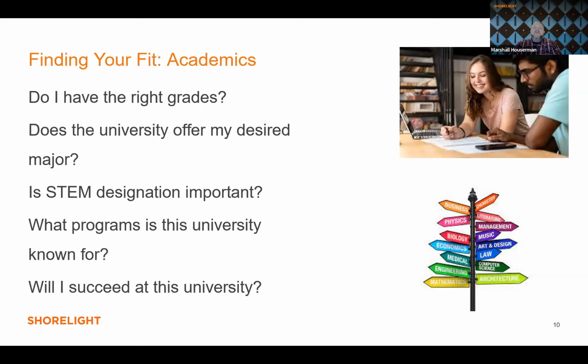Think about what programs the university is known for, and whether this university excels at biology, or whether they excel at music, or whether there's a better opportunity for you as somebody who's interested in getting a music degree or somebody who's interested in getting a business degree. Think about the top place for that.